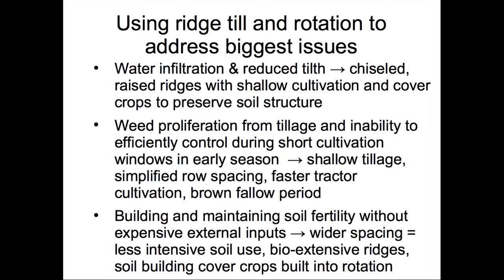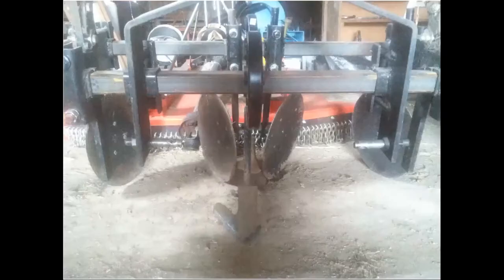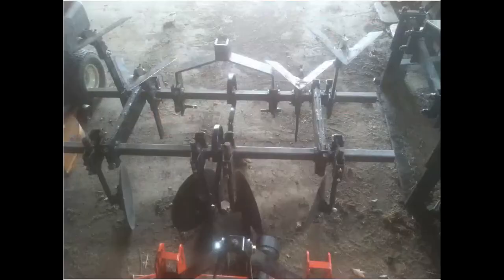So this is just going to show you the process of building the toolbar that I built. This is when I was starting to assemble it. This is probably the best view of it. So it's basically two rows. There are two inch by two inch square toolbars that are connected together. And then the back toolbar has two sets of hilling discs that make those two ridges. And between those, they have a 7 inch sweep. And then in the front, they also have another 7 inch sweep. So that's cultivating the space between the ridges.